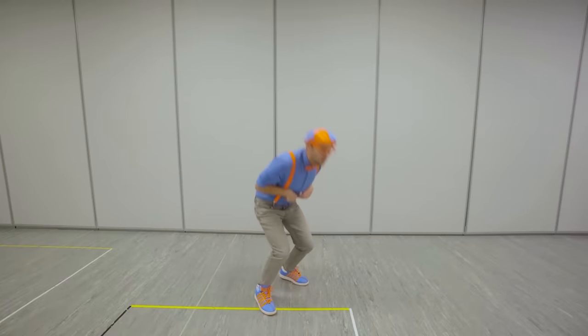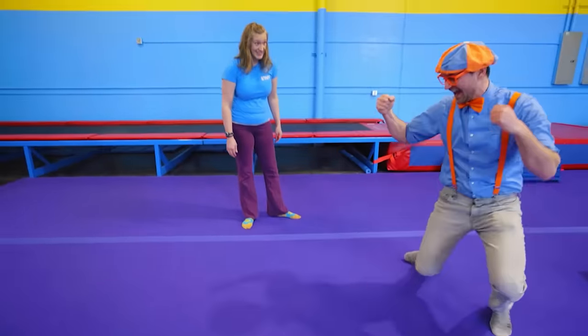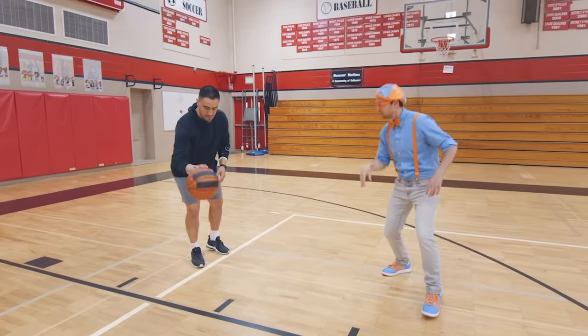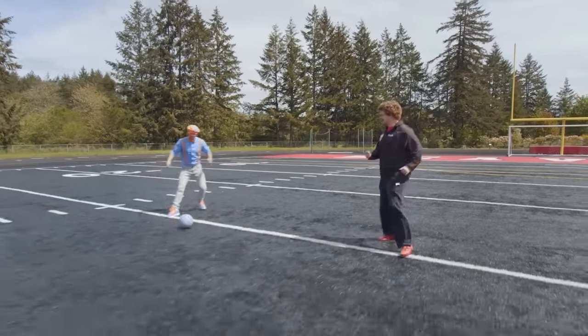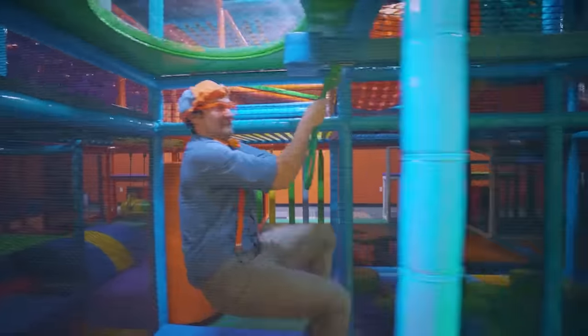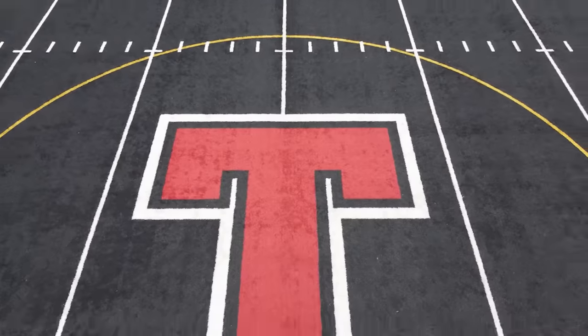Get up and move, let's have some fun. There's something here for everyone. Kick, throw, jump, or play as a team. Get up and move along with me. Get up and move, let's have some fun. There's something here. Job moving.